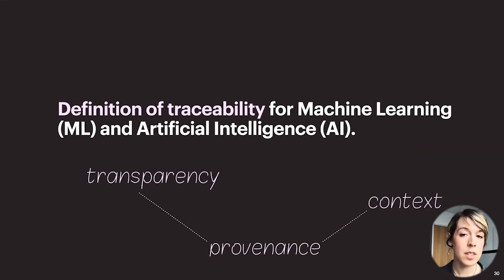These investigations into how to make this process traceable led to one of the contributions of this work, a definition of traceability for ML and AI, which encompasses provenance, transparency, and context. Provenance involves recording individual artifacts and their origins, what generated the artifact, and other artifacts dependent upon it. Transparency concerns the ability to understand how the model arrived at its conclusions, and context is where the artifact exists within the analysis.